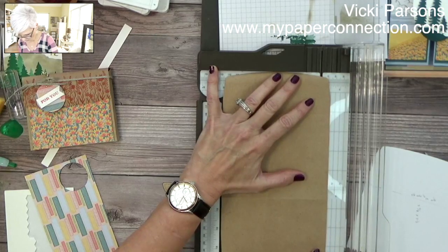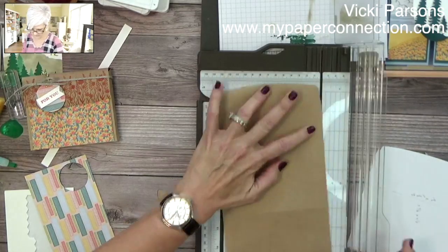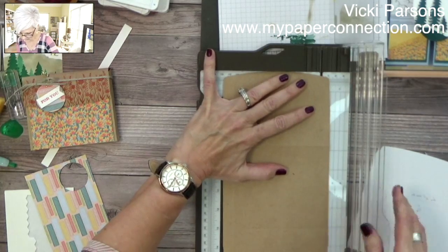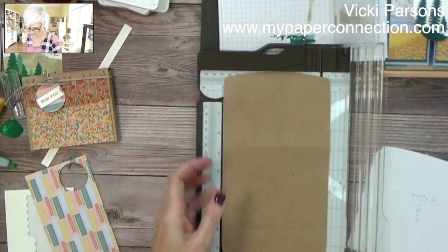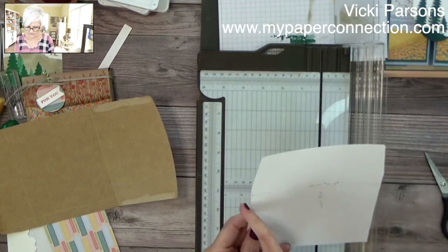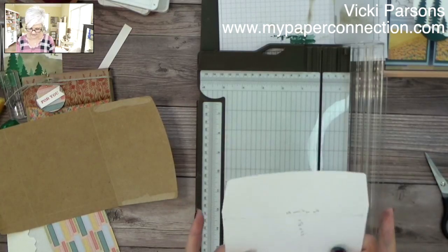So I'm just going to score it like this. I'm going to flip it over and I'm going to do 1/2 inch again. I'm really excited about this, and I'll show you in a minute why I'm so excited about it. Okay, so then what I did on this is I measured. This is 5 1/8, and I need it to be 4 1/8.